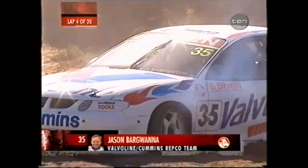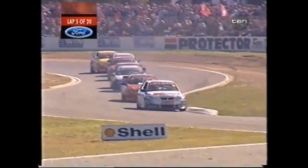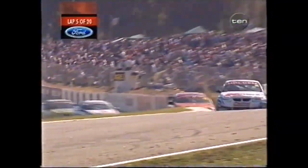Now, if they bring a safety car out, keep in mind that under sprint race regulations, safety car laps count as race laps. So it could have quite an effect on the outcome of this race. Glenn's losing position. Cars are able to cycle around on slower laps for a few turns. So the order at the moment is Radisich, Skaife, Russell Ingall, Greg Murphy, Craig Lowndes, Seaton, Todd Kelly, Stephen Johnson, Paul Morris and Jason Bright rounds out the top 10.